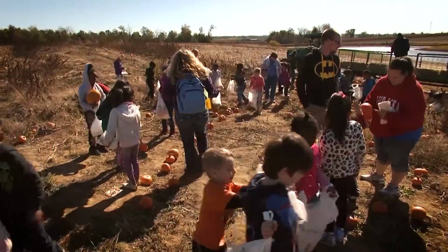Oh my gosh, everything. Just being able to see open fields like this and see the cows and the animals, this is just something that our students have never experienced before.